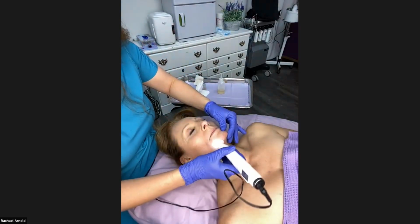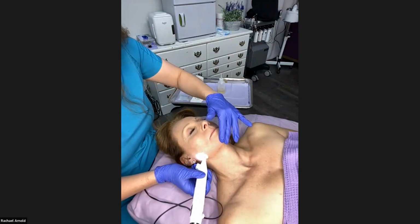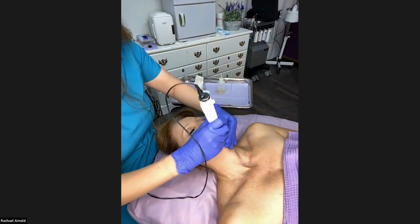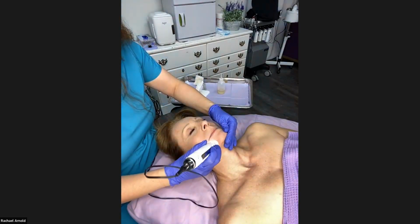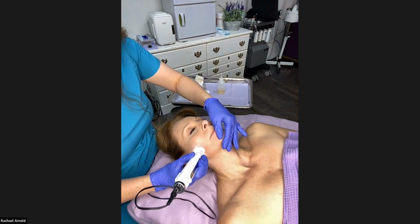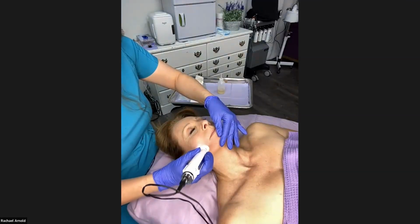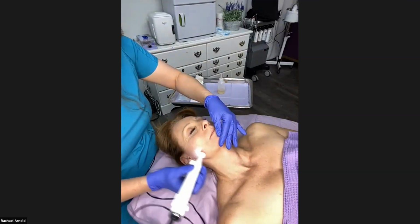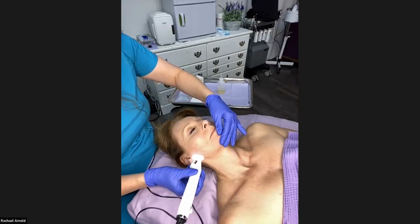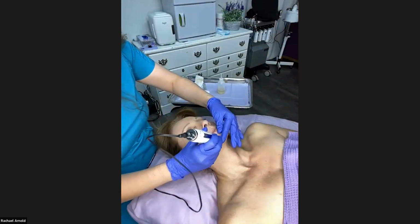Again, I'm going to do 2 to 3 passes on each spot. Since I'm not able to do her entire face, I don't know how much lifting we'll see, but we're going to try it.